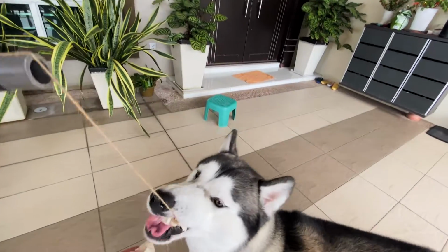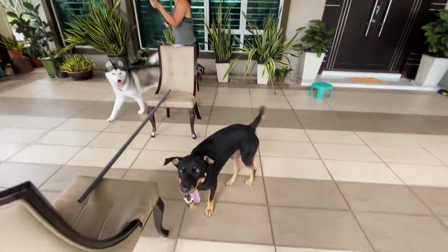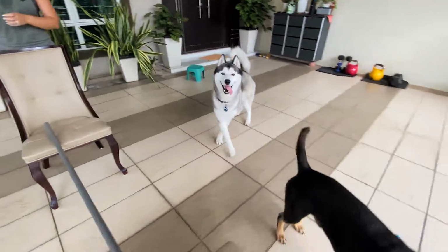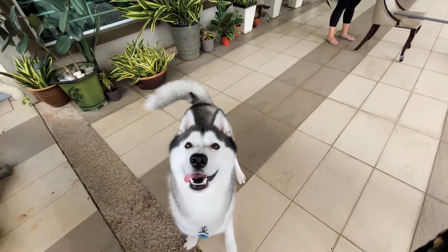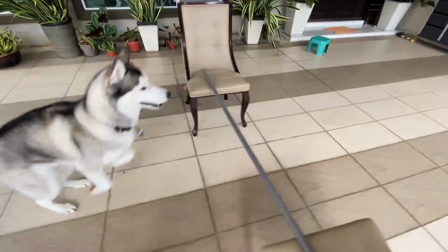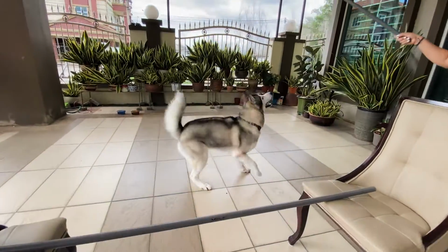Good boy, jump. Good boy. Good. Jump. Loki, jump.